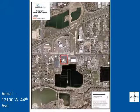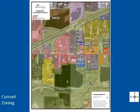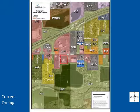The properties along this portion of West 44th Avenue are in commercial, mixed-use, residential, and agricultural zone districts and primarily contain commercial uses, including a truck stop across the street to the north. Tabor Lake borders the site to the south. The property is currently zoned C1 and is primarily surrounded by commercial uses along West 44th Avenue.